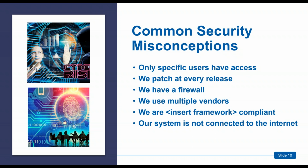We have a firewall is another misconception I hear all the time: our systems are protected because we have a firewall. We've seen with the increase in social engineering, especially malware and ransomware type attacks that are coming through email, that a firewall is almost meaningless at that point. If I can target a user via an email and get them to download some sort of malicious software on their system, I'm in, regardless of if you've got a firewall or not.